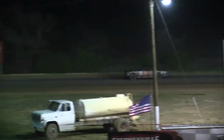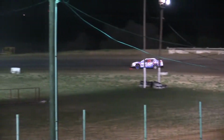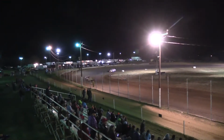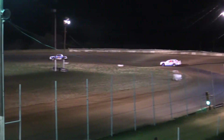Ricky Braddock, Cadillac in the car on the bottom, just coasting away. He's so far ahead, he's probably making himself a peanut butter and jelly sandwich in his car. Maybe knitting some mittens or something, I don't know. Making a paper mache, I don't know. I'm going off on a tangent, my bad.